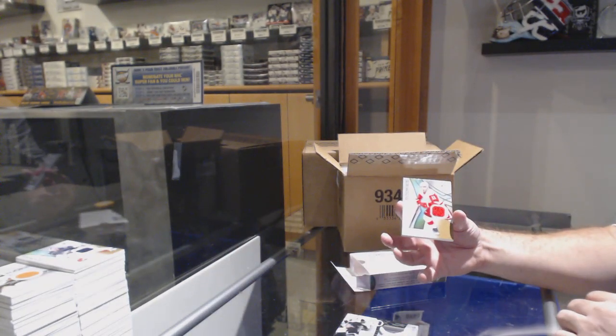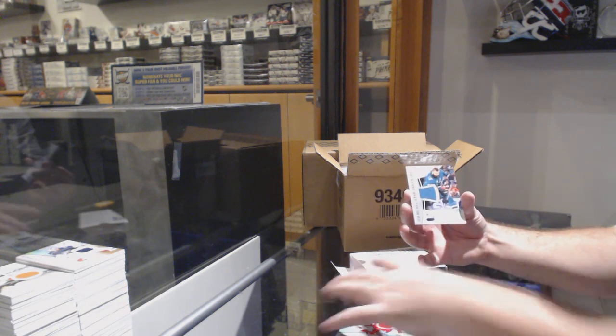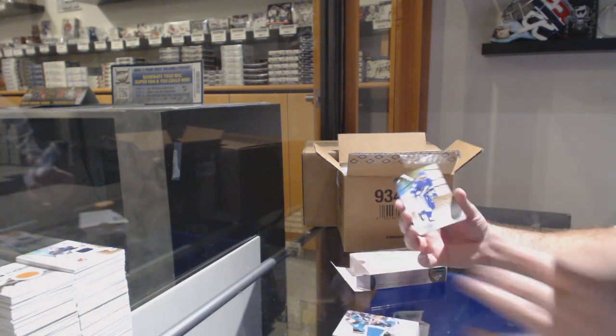We've got a Zadina rookie jersey, $5.99. Skills Fabrics of Brent Burns. And a base jersey of Kucherov.